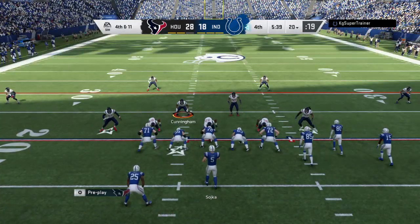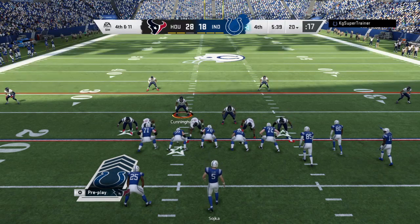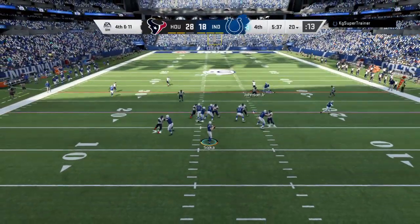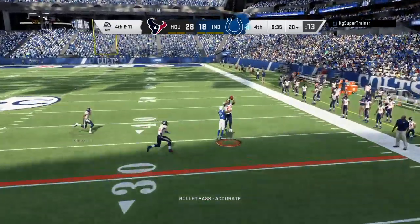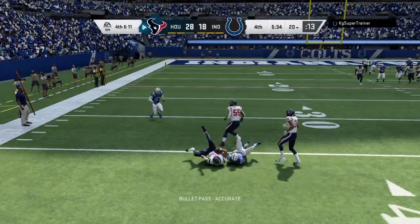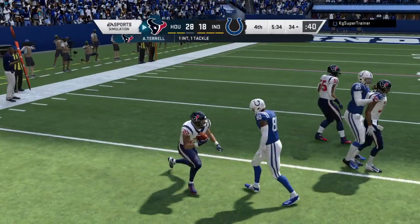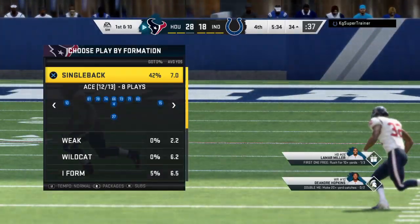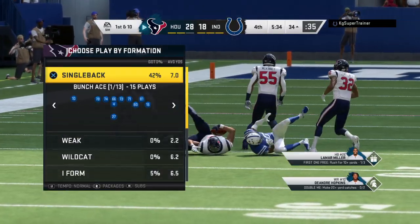All right, they're going to try and keep hope alive here on 4th down. They're going for it. As expected, they're going for it to keep the drive alive. Into double coverage, and it's intercepted. Picked off near the 34. And his guys are going to take over at the 34-yard line.